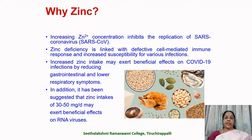And why should we consume zinc during the COVID-19 infection? Increasing the zinc concentration inhibits the replication of the SARS coronavirus. Zinc deficiency is linked with defective cell-mediated immune response and increased susceptibility for various infections. Increased zinc intake may exert beneficial effects on COVID-19 infections by reducing gastrointestinal and lower respiratory symptoms. In addition, it has been suggested that zinc intake of 30 to 50 milligram per day may exert beneficial effect on the RNA virus.